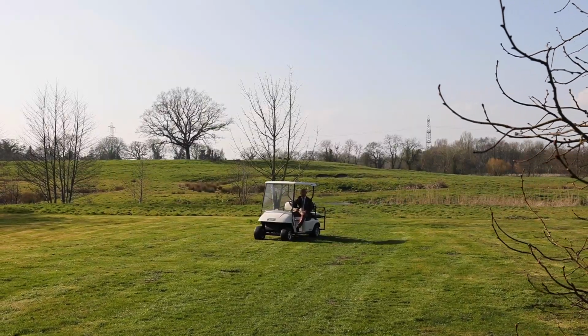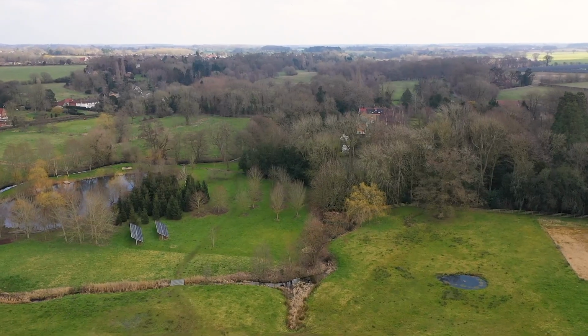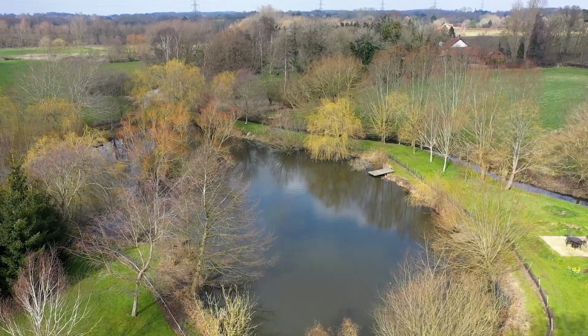Well, it's not every day I get to travel around a garden of a country house in a golf buggy, so this makes it very special. But then again, these gardens are very special. It really is a beautiful and spectacular setting for a very special house.